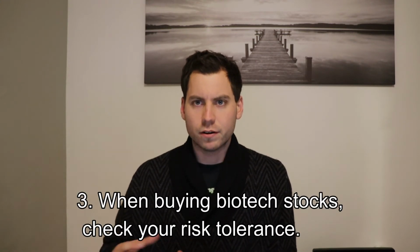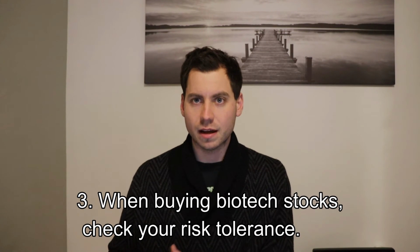Third thing is, when buying biotech stocks, check your risk tolerance, because many people that are in their 20s, like my age, can take on a lot more risk than people in their 50s who cannot afford to take massive losses, and who can't afford to have big hits to their retirement accounts. And also, sometimes older people are more reliant on these funds earlier than people my age, so they can't wait for a company to have an overall positive trend for 10 years. We'll say they may need those funds within 5 years.